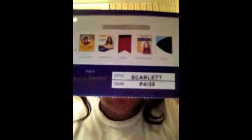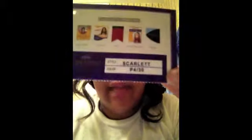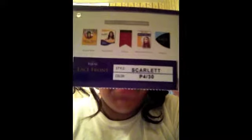This wig is long. It's about, I want to say, 22 inches. It's really long. And the curl pattern is like a pin curl, a perfect spiral type of curl. Like I said again, this is Scarlet, the style is Scarlet, and the color is P430. If you want to get that, ladies, if you're in Richmond, go to Beauty Zone on West Broad Street. So, on to the next one.